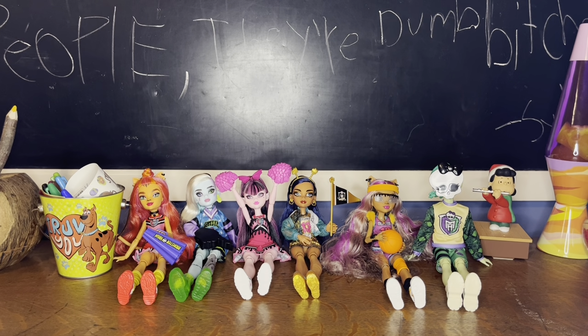So yeah, that is the Ghoul Spirit 6-pack. I would say the price is way too high for what you get. But I'm happy to have them, especially Cleo and Frankie. And then I really like Toralei and Draculaura. And then Deuce and Clawdeen, I could do without. Will I sell them? Maybe Deuce in the future. Clawdeen, no, because that's a really nice outfit.